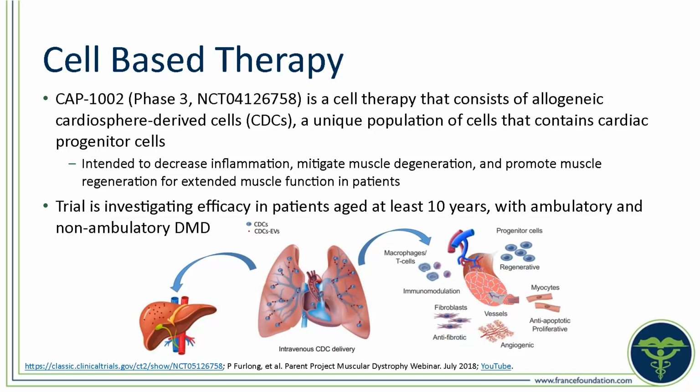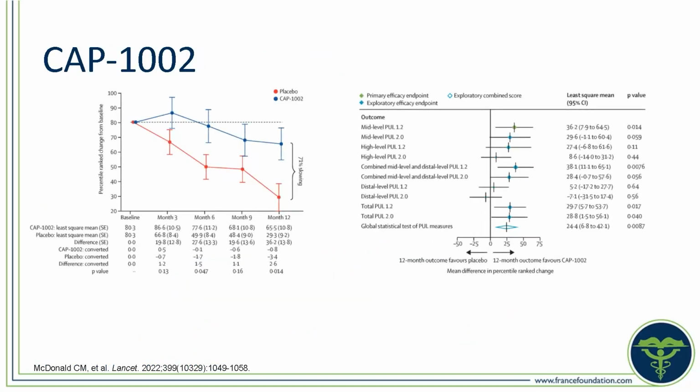And there's currently a phase 3 trial investigating the efficacy of CAP-1002 in patients aged 10 and above who are in the late ambulatory stage as well as the non-ambulatory stage of Duchenne muscular dystrophy. Here is the data from the recent Lancet publication, which demonstrated that CAP-1002 actually resulted in a significant slowing of upper limb deterioration using the performance of upper limb measure.